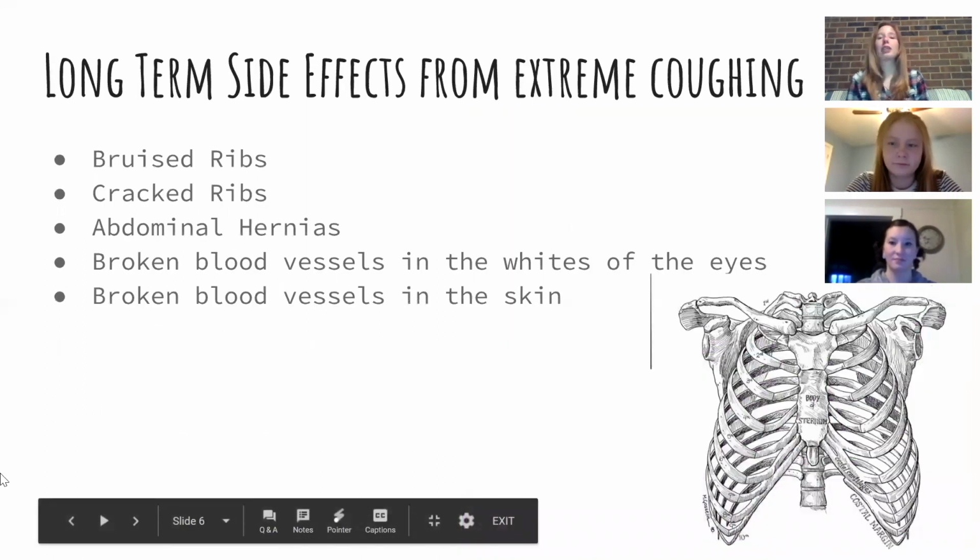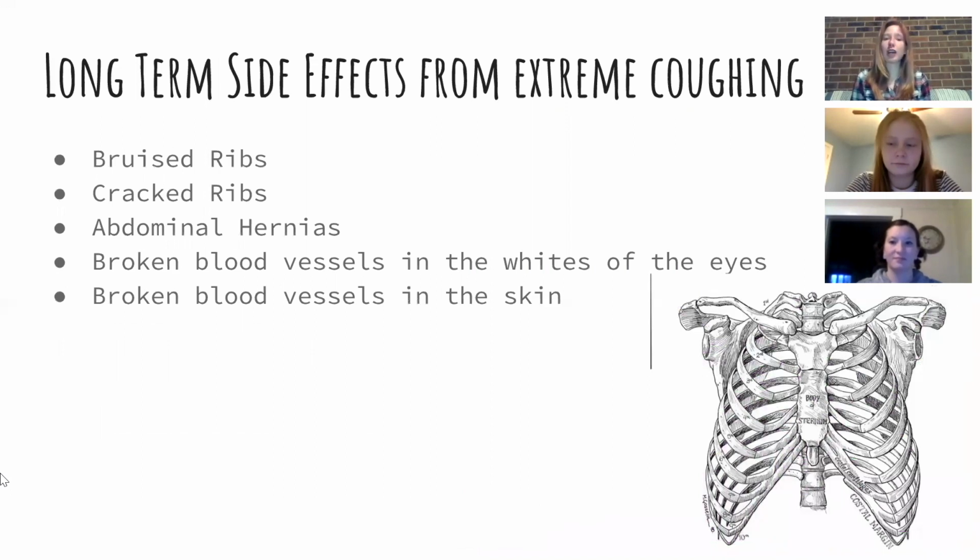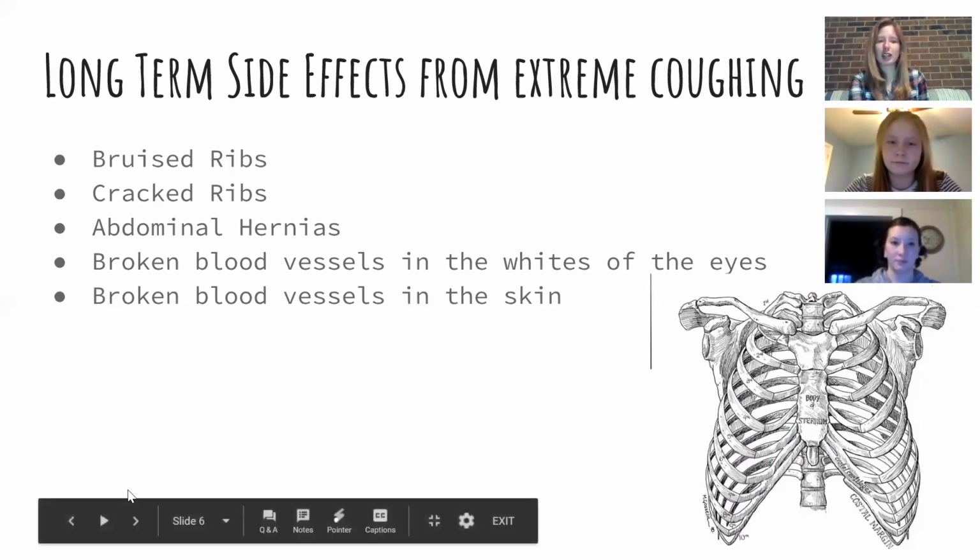Okay. And because this does produce such violent coughing at times, there are some long-term side effects even after you are healed and you are feeling better. These come basically because of the violent coughing, and that would be bruised and cracked ribs, abdominal hernias, broken blood vessels in the whites of the eye, and even broken blood vessels in the skin. So if you want to avoid these, it's best to get treated as soon as possible so you don't have any of these long-term side effects.